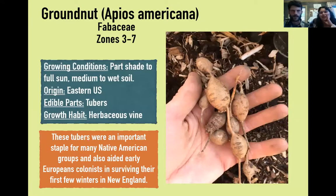Groundnut, Apios americana. This is a native edible tuber. I don't think that's on Clara's list. It's a vining plant, so it will climb all over whatever's around it. It tends to move around, so wherever you plant it, it might show up 5 feet away, and the next one another 5 feet away. It kind of travels underground. But it's quite tasty. The tubers are kind of like a bean crossed with a potato when you eat them.